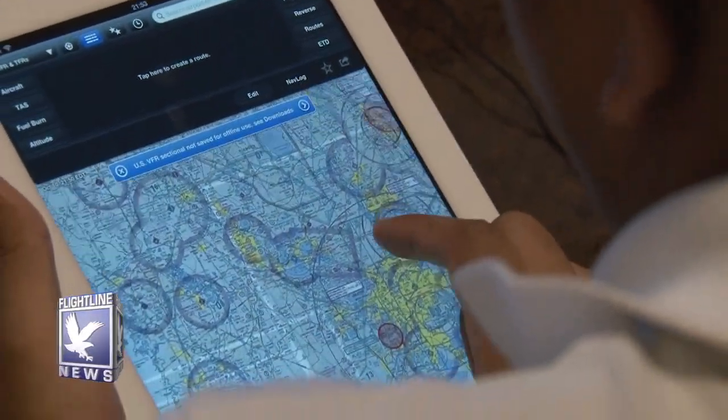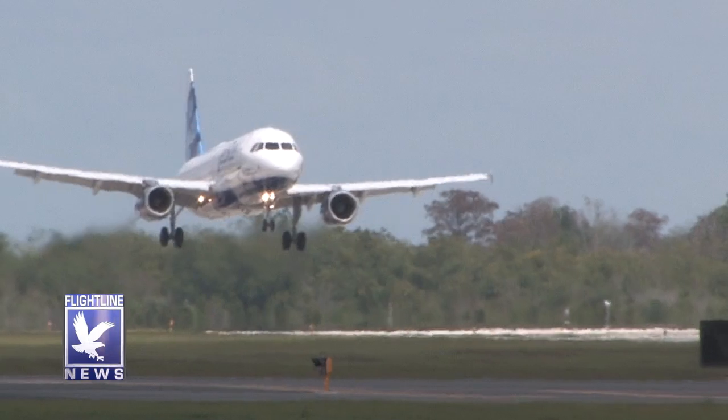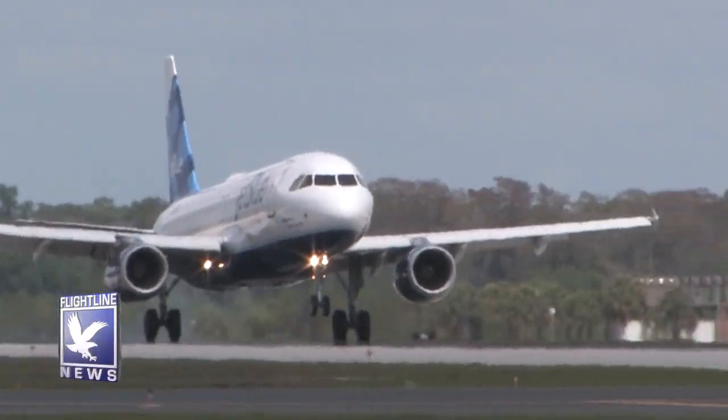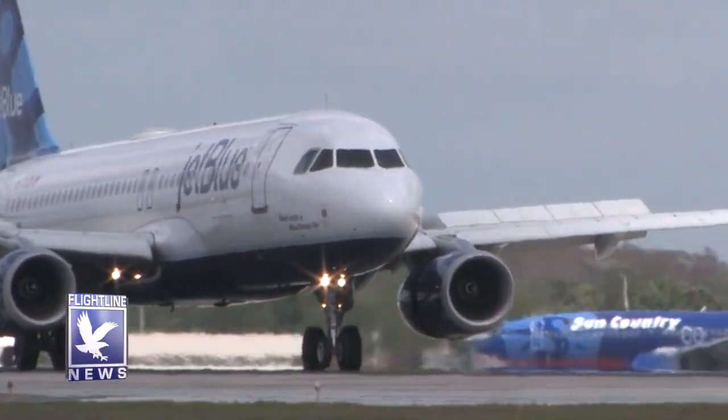As of right now, there is no requirement for students to purchase an iPad, but that may change in the future. As major airlines continue to move towards the use of electronic flight bags, Embry-Riddle may see the need to require students to purchase and use an iPad in their training to keep up with industry standards.